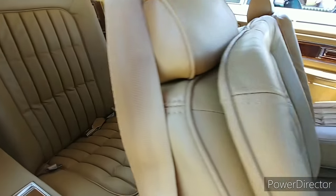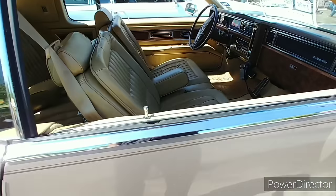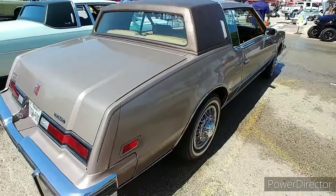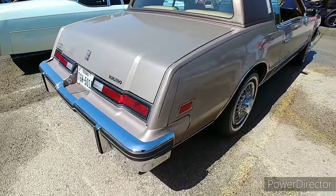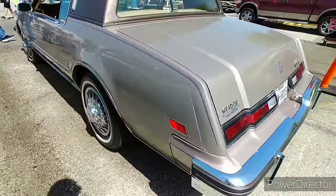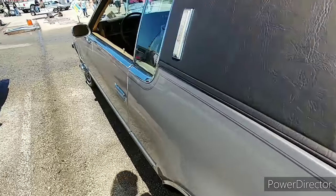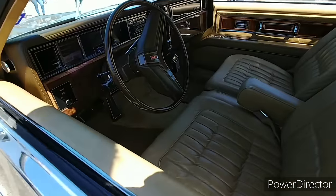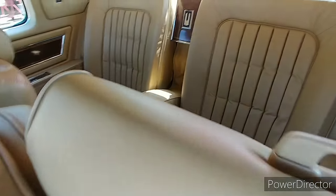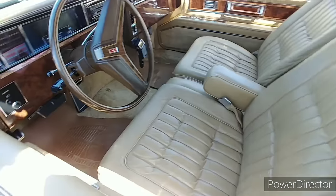Thing smells showroom fresh. Golly, this is nice. And I do not like these Toronados. Better. Man, this one is nice. What I do like about these Toronados is the interior. I've always liked the interior on these. Yeah, that pillow. Ooh, boy, pillow top. Man, this is nice.